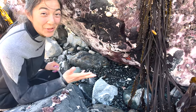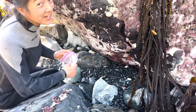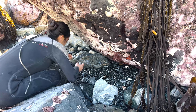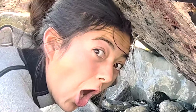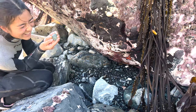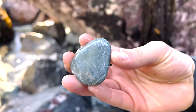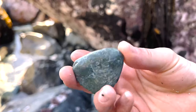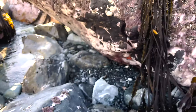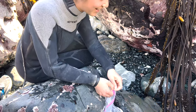So you guys, there's a lot of gravel stuck under this rock. I don't know how much it's been searched, but we're gonna give it a shot together. Oh my goodness, you guys. That is so amazing. Okay, I did not expect to find that here. And that was right on the surface. So that was a really good start to this area. We're definitely gonna keep digging here.